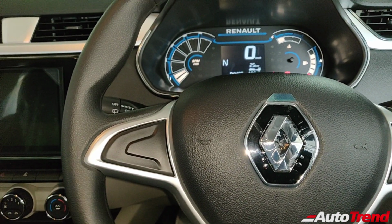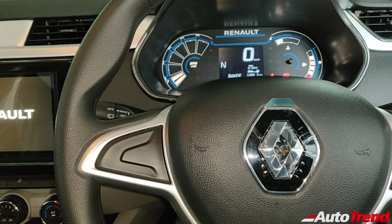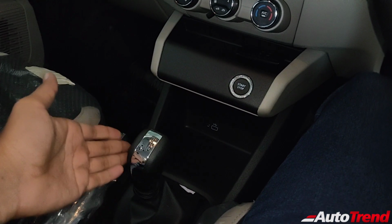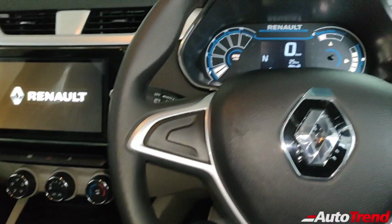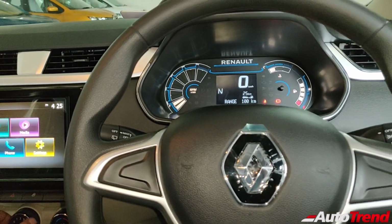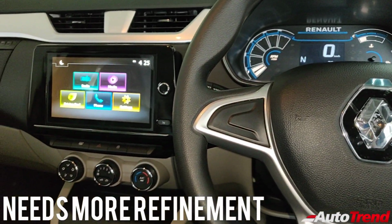So as you can clearly see, it takes its own time to start when you compare with the manual transmission, probably because of the inclusion of this new AMT gearbox. However, the NVH remains exactly the same as on the manual variant. There is actually no difference at all.